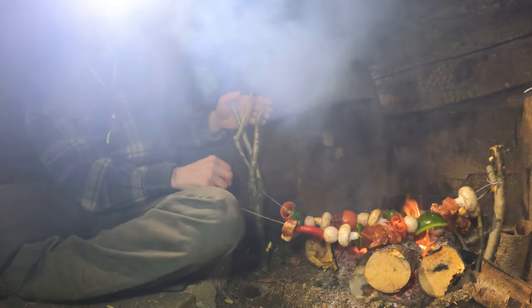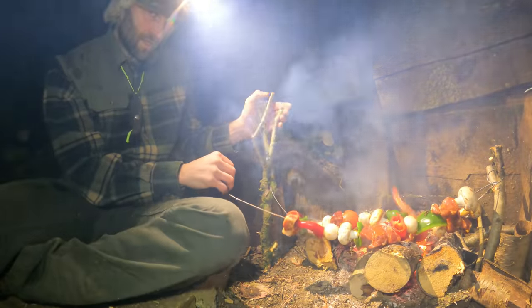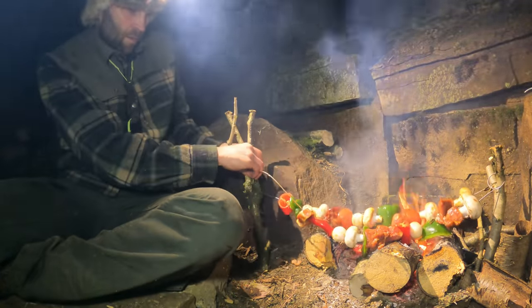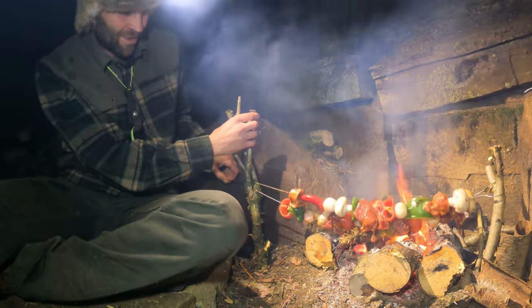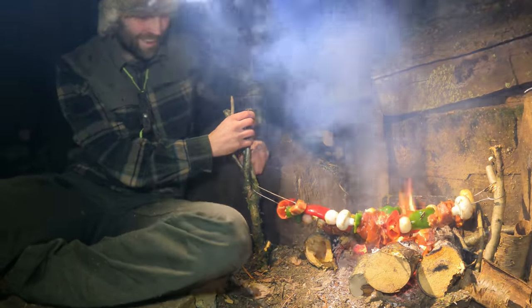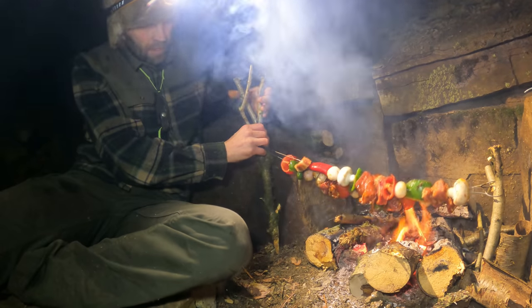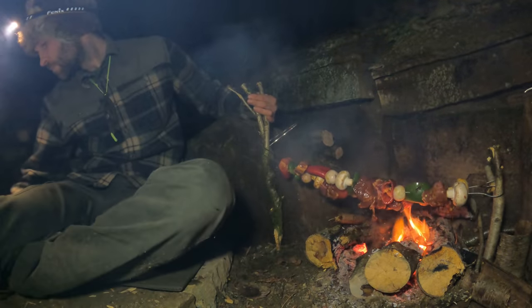But I'll tell you what, look at this. Can you see? You can't see that, can you? So open that up, pop it through, and it clamps on. It's absolutely brilliant. Brilliant, I say. Right, let's allow them to cook a little bit.